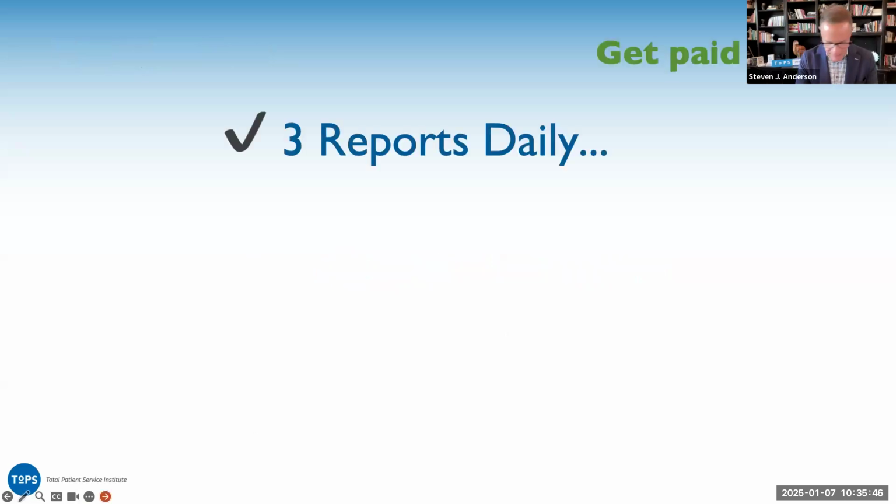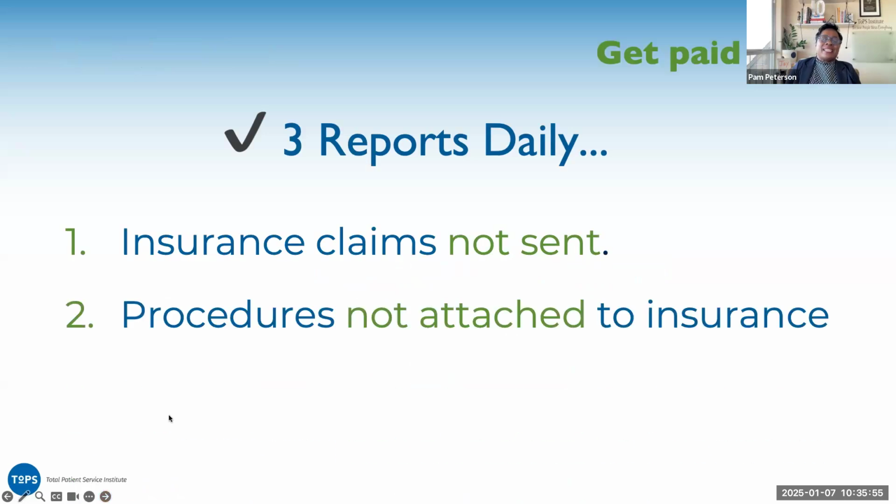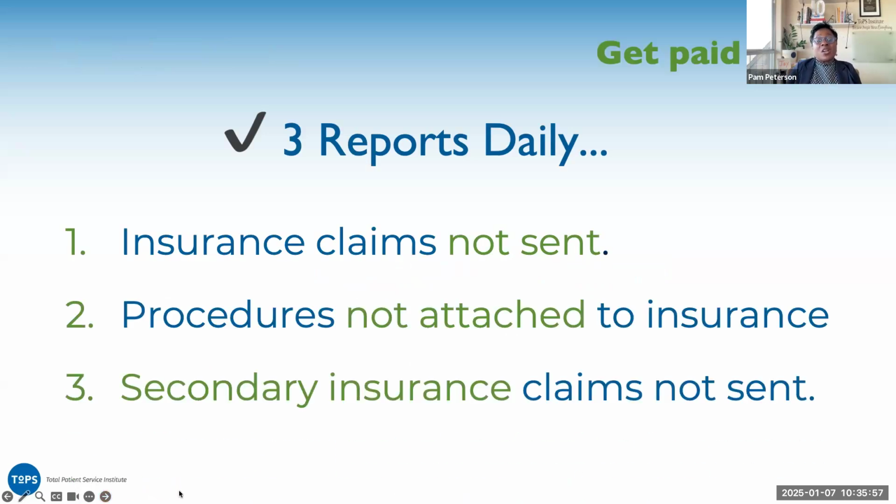Only handle it once. All right. So this is about getting paid and making sure that you get paid timely. Let's talk about the 3 reports, and the keyword is daily. Insurance claims not sent. These are reports that we recommend that you check daily. Insurance claims not sent, procedures not attached to insurance, and secondary insurance claims not sent.